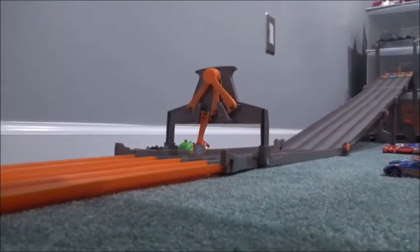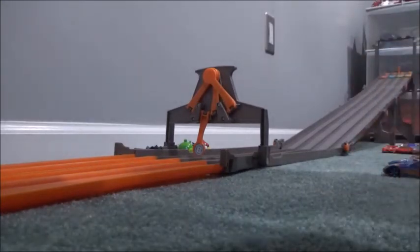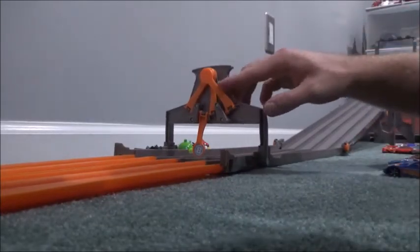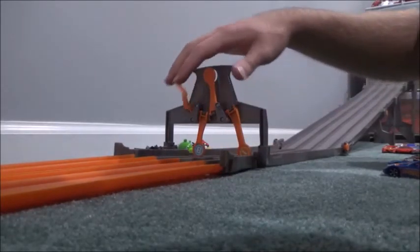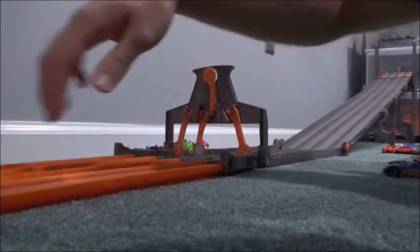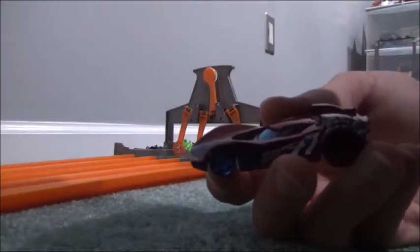The winner of that one, let's get a close look at the podium and see who takes the win. Third place, it was Formulator. Second place was Nerve Hammer. And the winner from lane 2, Scoopa de Fuego.